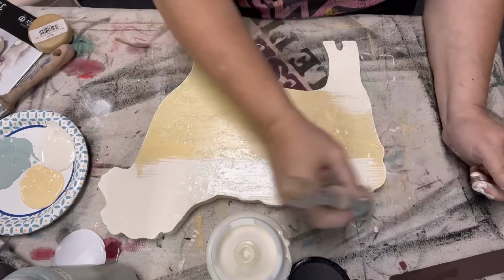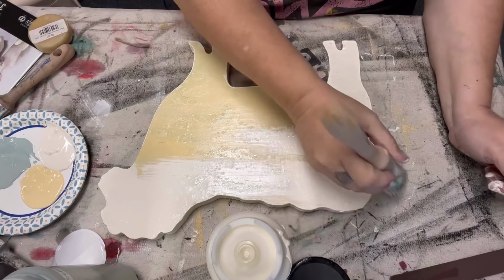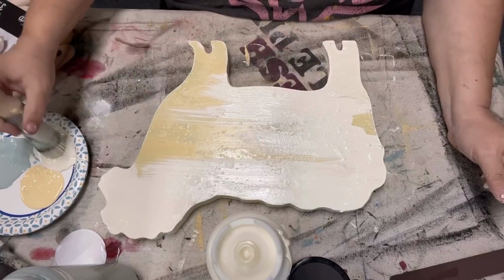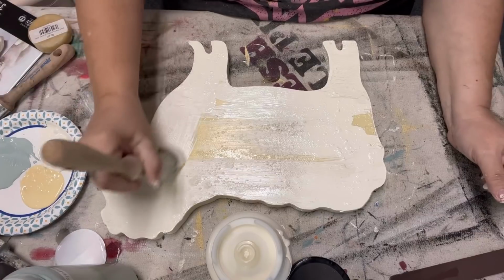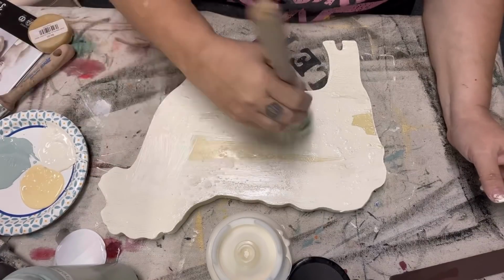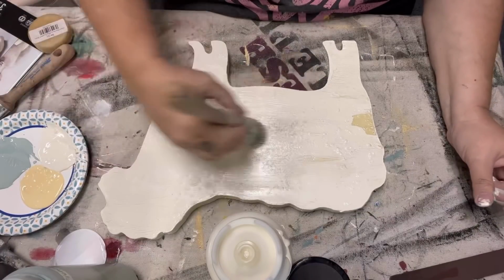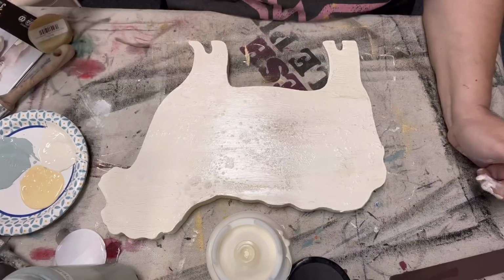And the other thing you're not supposed to do is change directions. So you'll see on sort of the chest of this little sheep, I go in a different direction and you will see it in the Crackle. Yeah, and then in the little feet too. So right there is where I'm doing it. And you will see how it affects the Crackle in the end. By the way, this is going to be one solid coat.